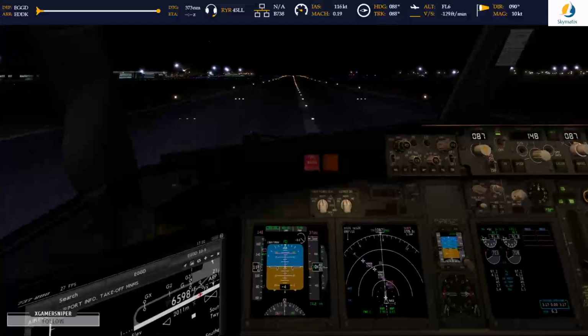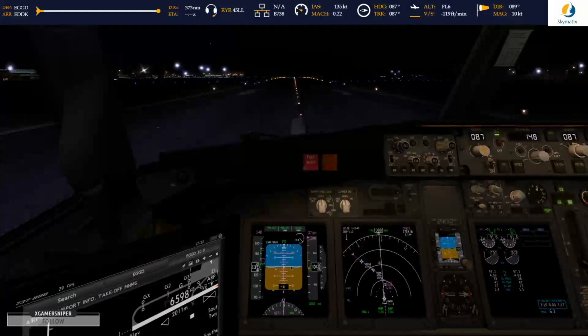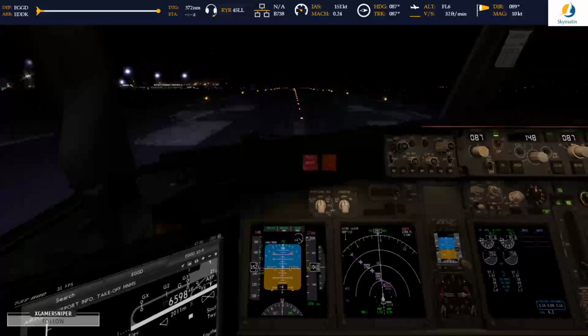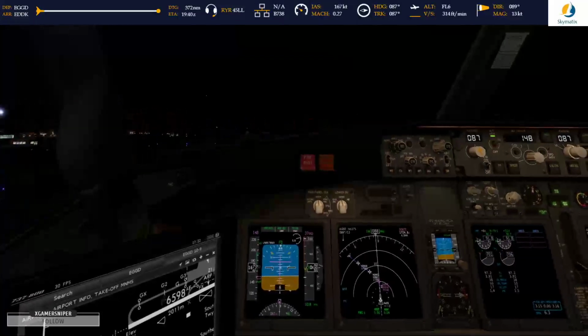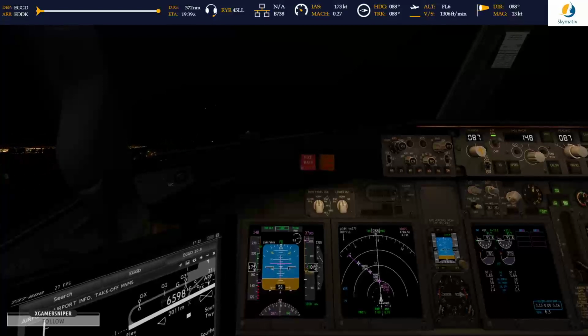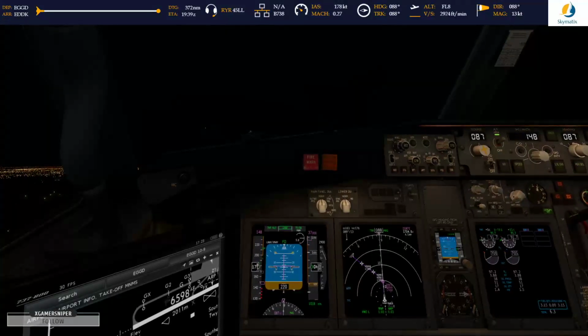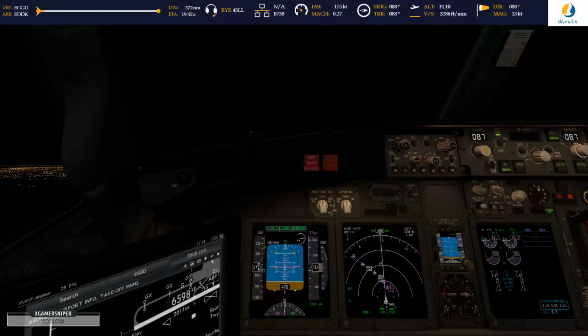Like that cockpit. Sorry, Uncle John, say again. V1, rotate. Remember that, I'm sure. What happens in the cockpit? No comment. Positive rate. Start letting me down now. Nico's rolling. 400.